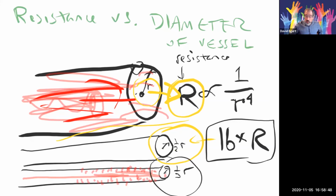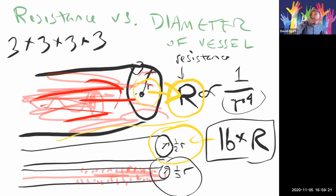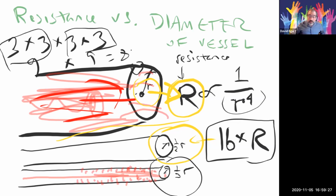What about this case? 1/3 R, what's the resistance going to be? What is 3 to the 4th? Come on, somebody. Don't use a calculator. Isn't it 81? 81, right? To the fourth power is just 3 times 3 times 3 times 3. And if you want to get clever, it's 9 times 9. That's 81. This is 81 times the resistance.